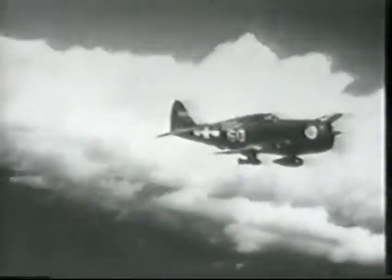Come back and attack from the opposite direction. One of the tricks they've learned. Leader section goes into loose string formation. One plane behind the other.